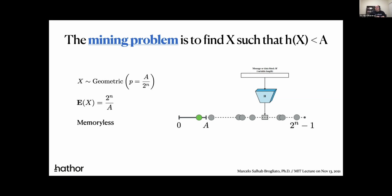And this kind of geometric distribution is very important because it's memoryless. So let's say that I started looking for a solution and I've been here for 1 hour trying and I couldn't find any so far. And then you say, okay, let me try as well. So it's fair for you because the fact that I've been trying doesn't give me any advantage. So if we do the same number of attempts, we have equal chance to find a solution. So it's fair for the miners.